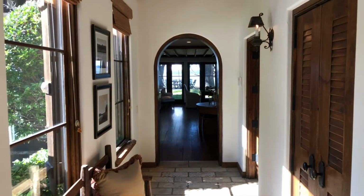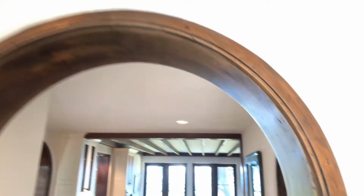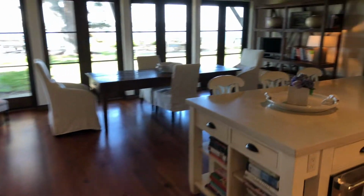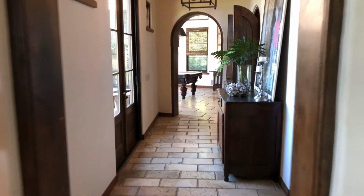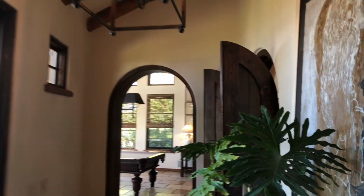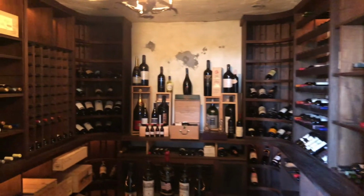Okay, leaving the powder room, walking back towards the kitchen area. Let me showcase the doorways here, the entryways. I'm going to walk back through the kitchen. I'm in this little transitional space now between the kitchen and, I guess, the den area towards the back. To the right here is a wine cellar. Hopefully the noise is not too much. They said this wine cellar will hold 1,200 bottles of wine.